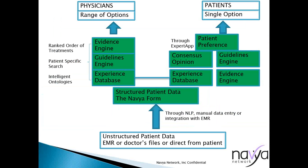So we start out with the unstructured patient data, which is where we all start: all the EMR files, doctor's files, directly from the patient's labs, pathological data. Through either natural language processing or, currently for accuracy's sake and for proof of concept, a more trained manual approach, we get the patient data structured into an intelligent ontology. And the ontology that we've built is deductive.